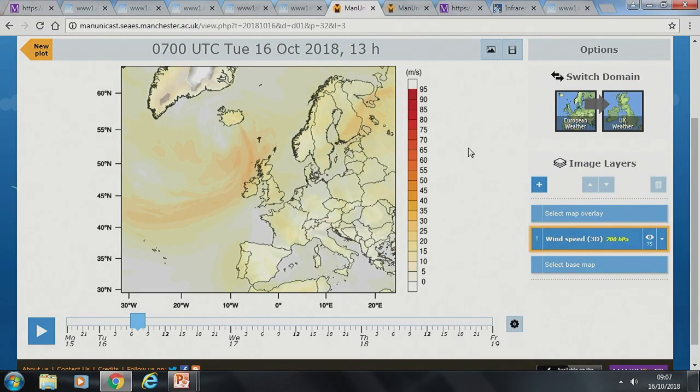And this is a picture from around now, well, it's a forecast for now, basically. It's showing 7 o'clock, actually, Tuesday the 16th, the 13-hour forecast. This is at 700 hectopascals, and the colour scale is meters per second. Okay, so it's a slightly different colour scale. And what you can basically see is these are the strongest winds. And if I compare that then with the same thing at 300 millibars, it's pretty obvious that you've got this increase of wind with height. The scale is now the same on these two graphs, so the same colours.